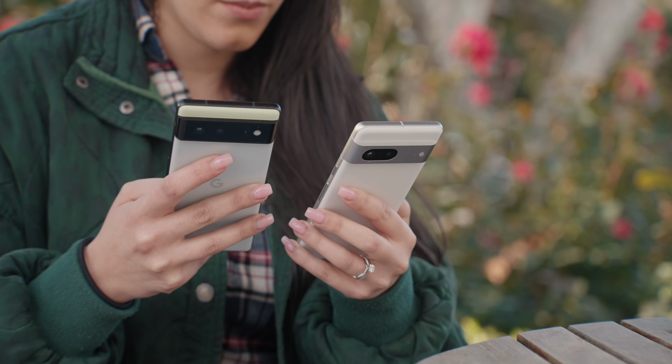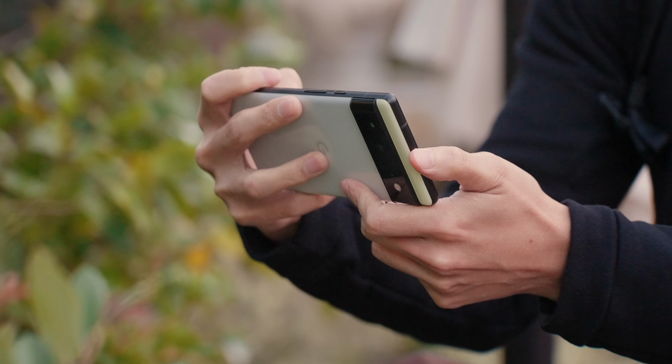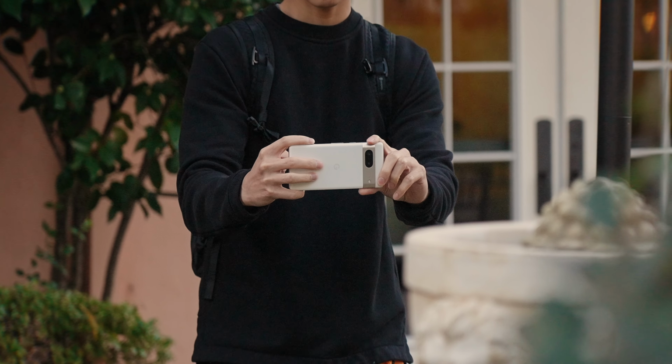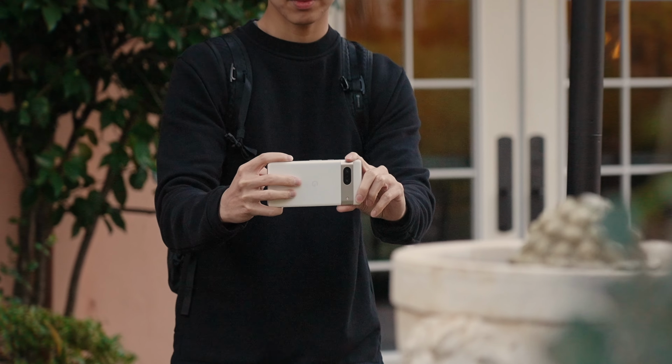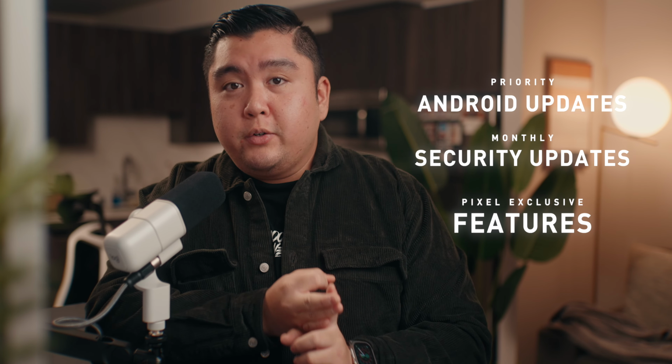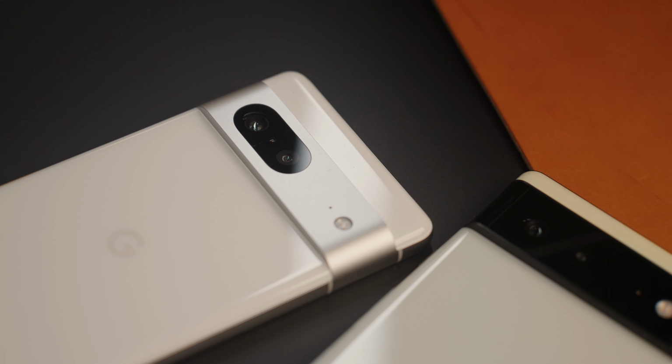Now, you can find the Pixel 6 for like $300 to $350 used or refurbished online, whereas the Pixel 7 starts at $600. Now, whether you want to shell out another $300 for those features that I talked about earlier is up to you. Either way, both phones are really good for their price. You'll get priority updates to major Android software updates. You're also getting monthly security updates and some Pixel exclusive features like call screening, Google Assistant voice typing, Magic Eraser, quick phrases, and a lot more Pixel exclusive features.